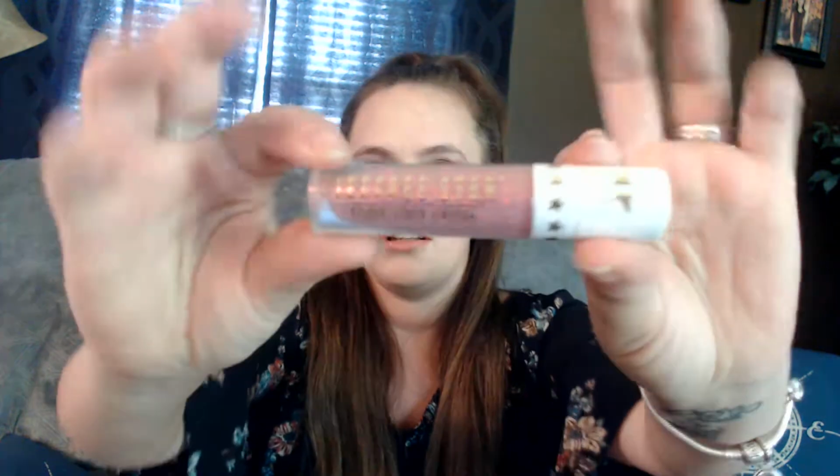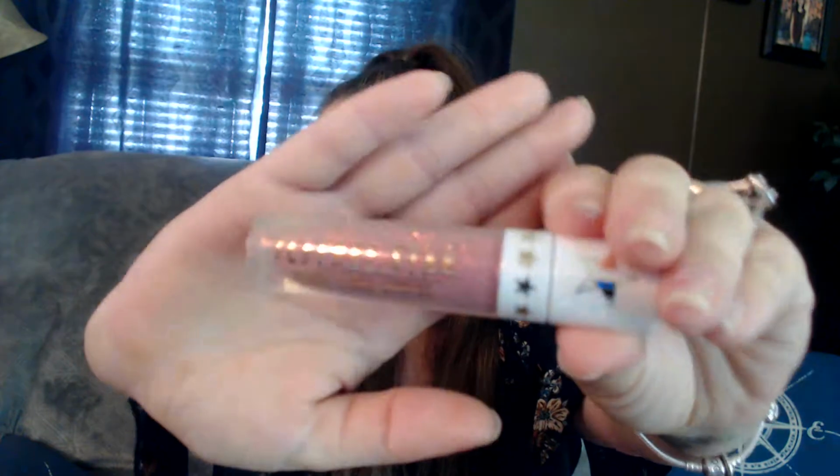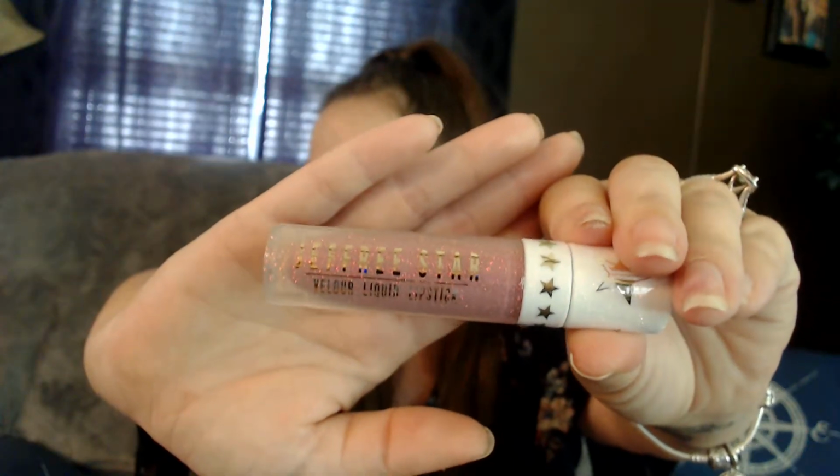But the first one I'm looking at, like I said, is going to be Scandal. Now, as you can see, it is sparkly. It is glittery. It is pink. It is gorgeous. I fell in love with this packaging. I was like, oh my god. So this is the Jeffree Star Velour Liquid Lipstick. So that's what it looks like. One, two, focus. There we go. So as you can see, gorgeous packaging, and I really did like it. And let me remove the lipstick that I have on now. Okay, there they are.